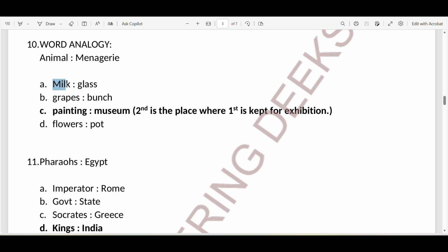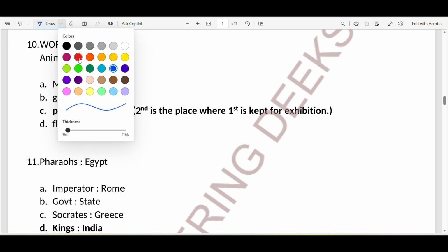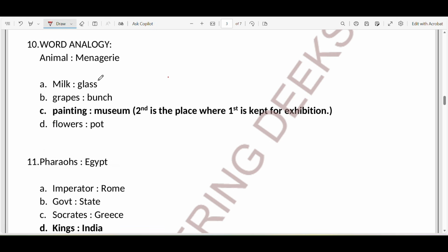So when you see in the options milk and glass, both are not in the same relation because milk is put in glass and glass became the container of milk. So glass is not a place for exhibiting milk, right? They are not exhibiting milk, we are just storing the milk in glass. So option 1 is wrong.